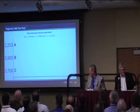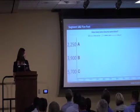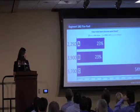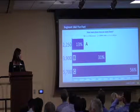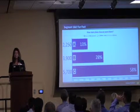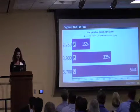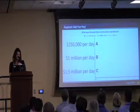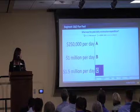Okay. So last two polling questions. How many lane closures were experienced on the segments 1 and 2 project? I think they figured this out. Not sure if people experience this themselves, but they seem to think answer C. These guys are real smart. All right. And then the last one: the peak daily construction expenditures, it totaled what dollar value?